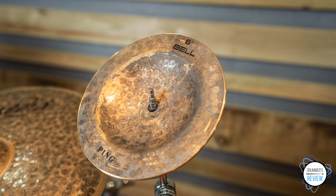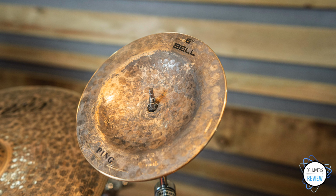Finally, the two 6-inch bells, and both are fantastic. The ping bell gives a loud, clear tone with a slightly shimmering decay, while the regular 6-inch bell gives a really nice, high-pitched ping with a decay that seems to last for days.